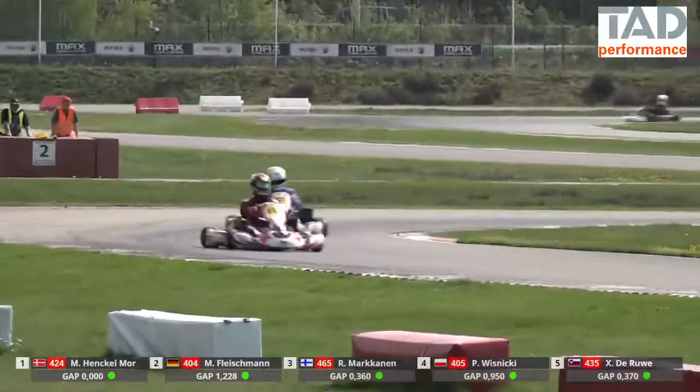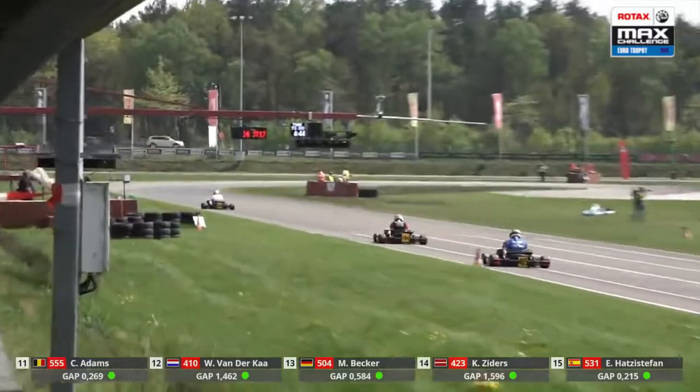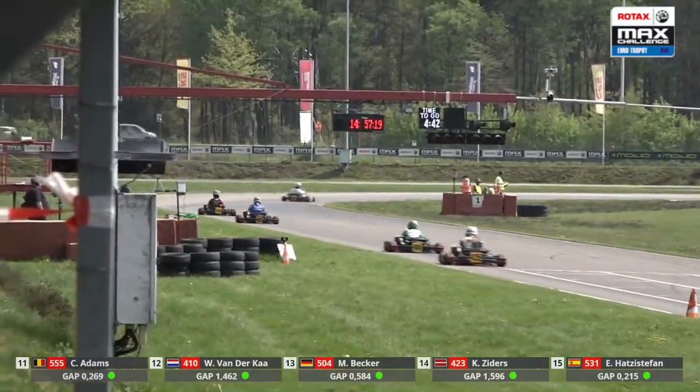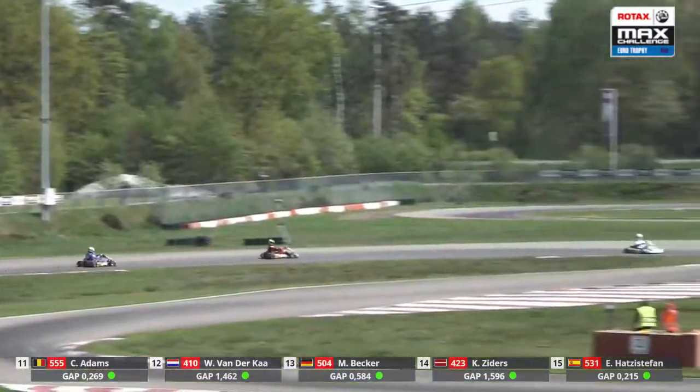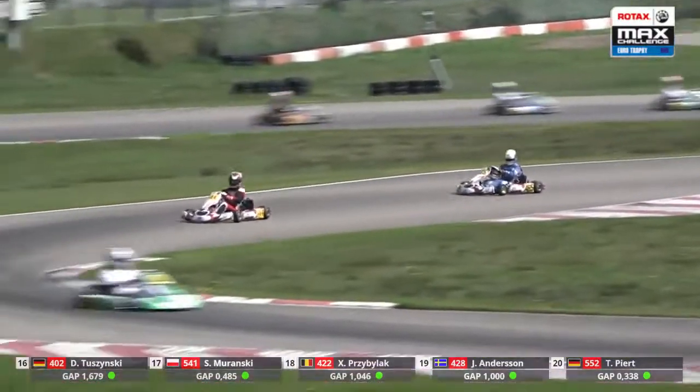On the live stream we've got Max Fleischmann and Markkanen, Rupe Markkanen. Now this is for second and for third. I'm just trying to keep an eye on this gap between Henkel Mortens and Fleischmann, so I'm wondering if the 2 behind are working together. There was a slight eke out of that by about 40 hundredths, so not much of a dent made by Max Fleischmann.